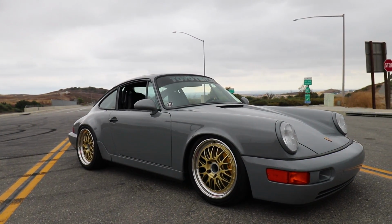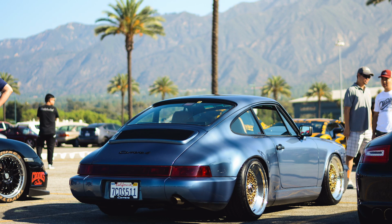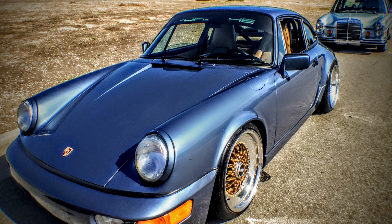So I first saw this car a couple of years ago at a show or at a meet, whatever. And it looked completely different. What's the original factory color on this thing? The original color is Baltic blue. Nothing wrong with the color. It's a beautiful color. It's just we wanted something different and unique.